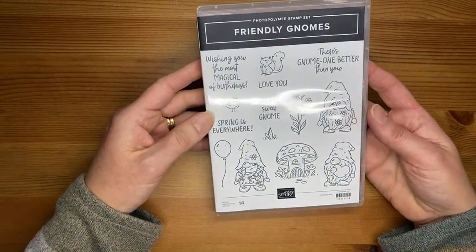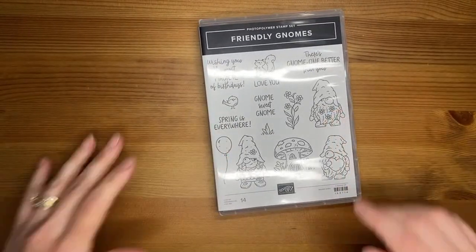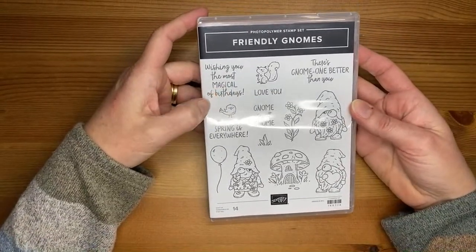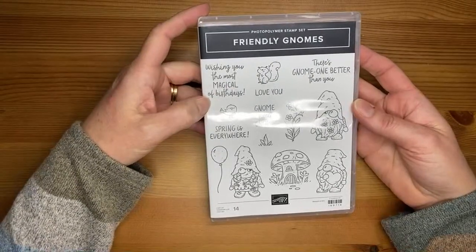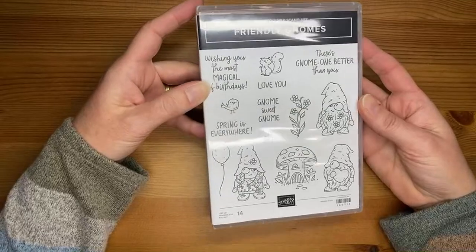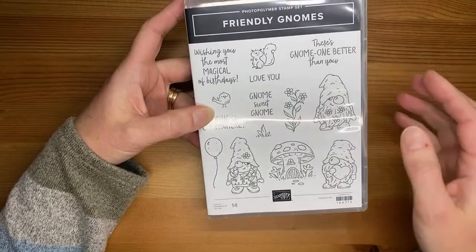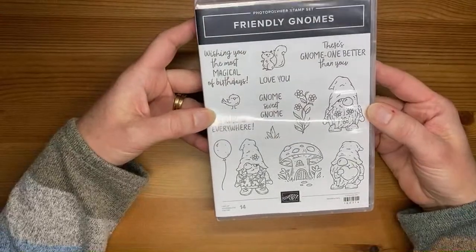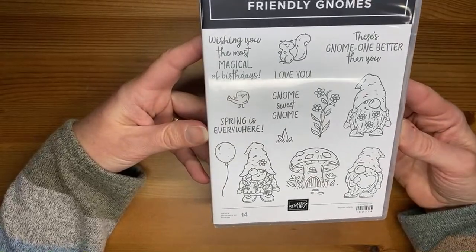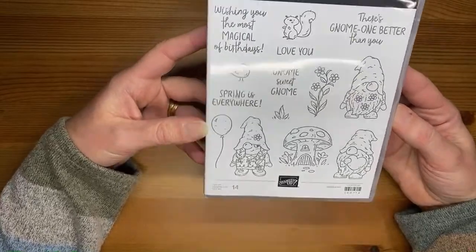So, all right, we've got Friendly Gnomes. So, okay, I just have to have a moment of yay. I know it's really dorky, but I can't help it. I love the gnomes. I know there are people that do not love the gnomes, but I'm one that loves them. And the dies from the current mini catalog are carrying forward, and they do cut out these 3 little gnomes. So yay for that. So I'm very excited that the gnome dies will be around for a little while longer. And we've got some fun little spring gnomes. So again, some good ones for birthday, gnome, sweet gnome, spring is everywhere. So it's a cute set.